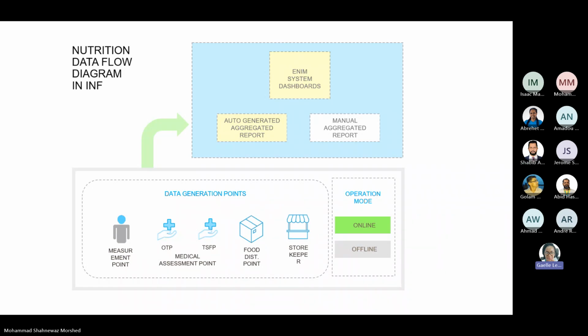One of my questions was, why is it not linked to DHIS2? I think it will be easier, and now I'm worried about duplication. I'm also worried about sustainability. As I understood, this data is being collected by health workers, or is it being collected by standalone people? Because if it's being collected by health workers, is it not double work for them?